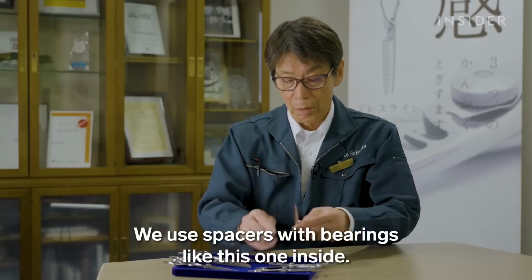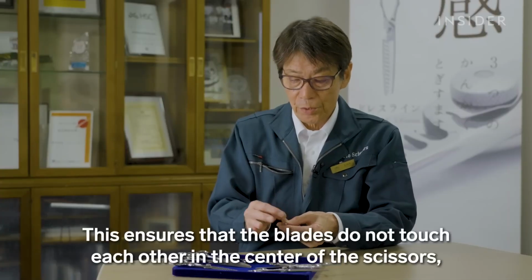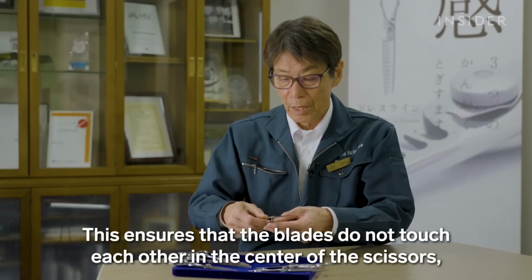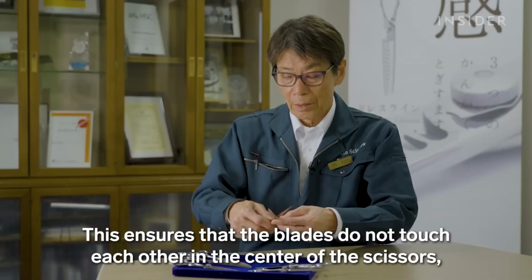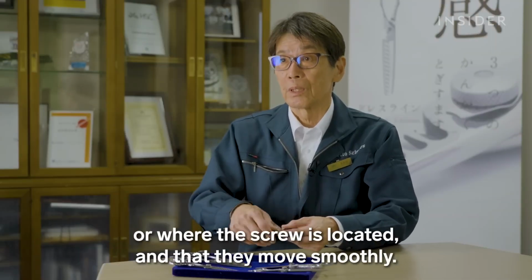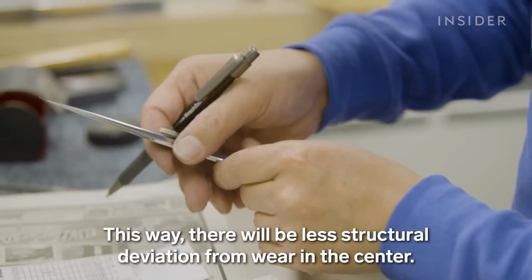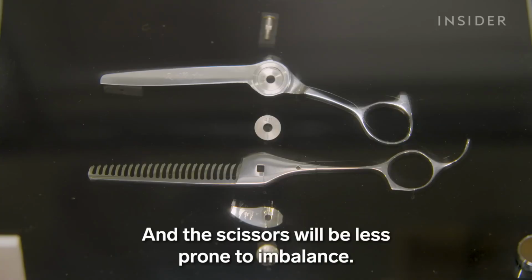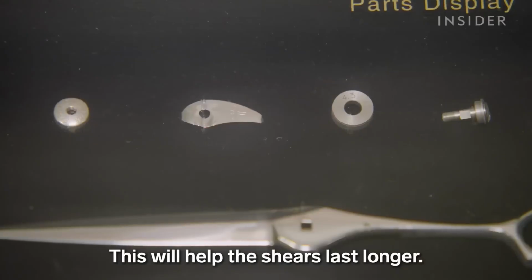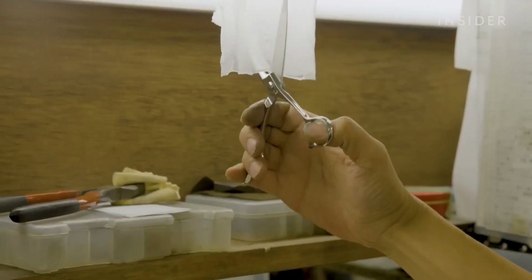When the ride is installed, artisans prepare to test the scissors.